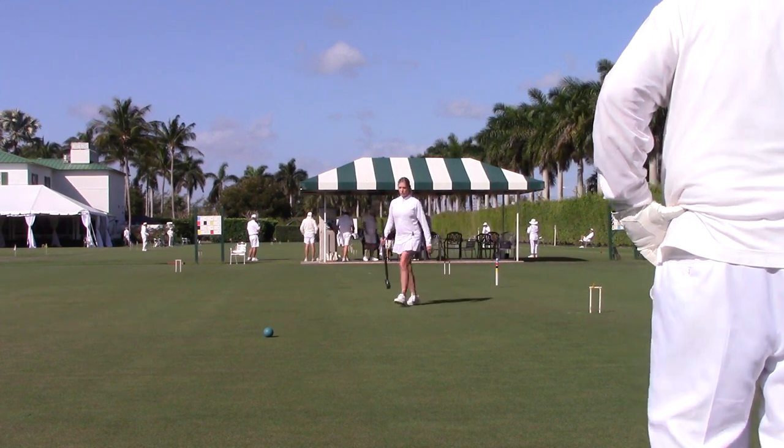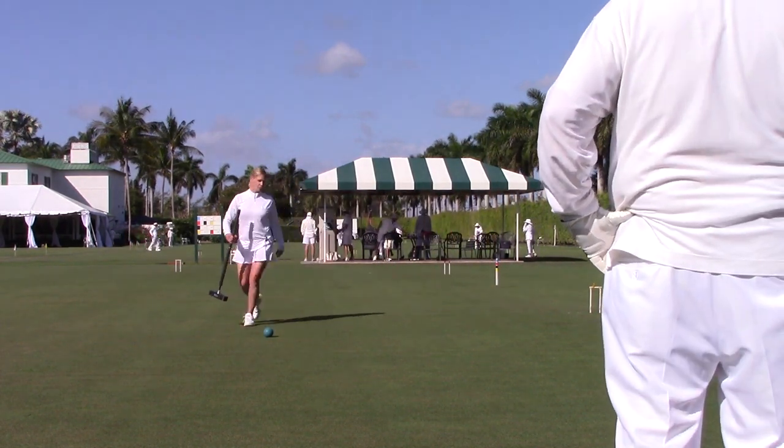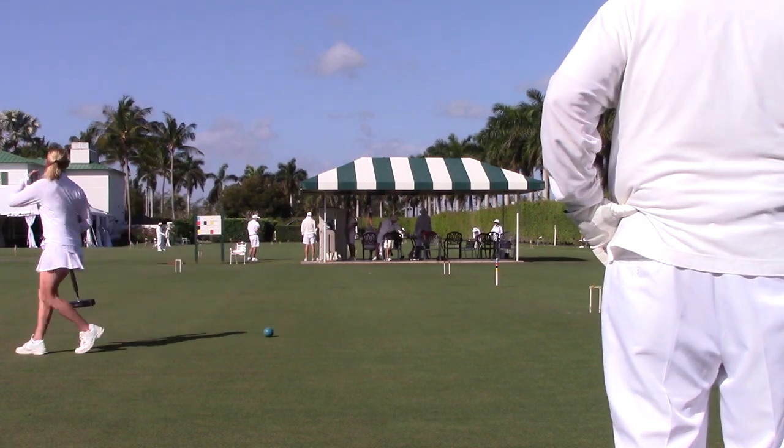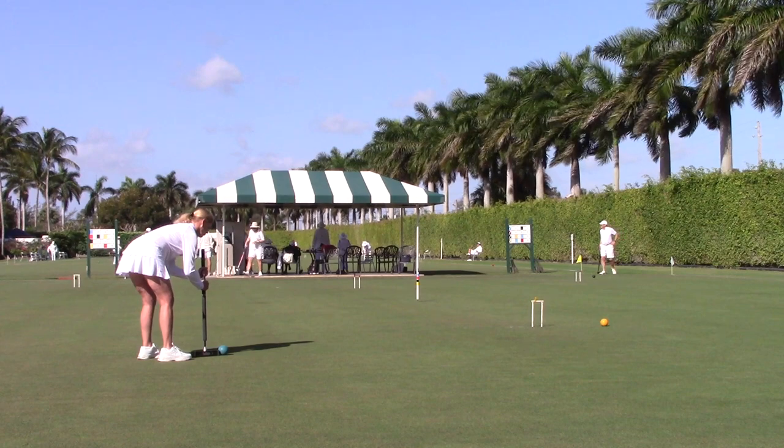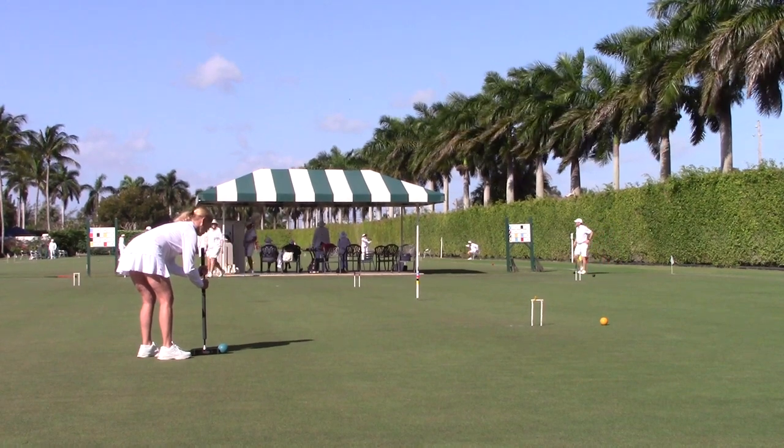Okay, so no rush on yellow to three back. So now she rotates yellow, maybe does a big full roll to three back, hoping to score it. And if that doesn't work, leave yellow there and go back to black.